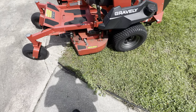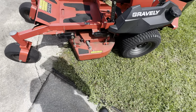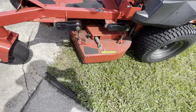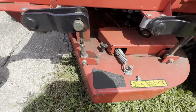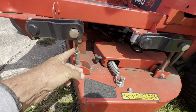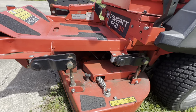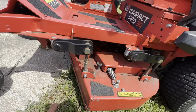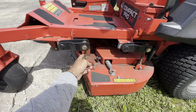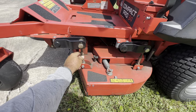I want to show you all the biggest problem I've ever had with this mower, and that is the way this deck is built. They put it on these posts right here, and I have no idea why they did this. I bought this mower because my dad had the previous generation of this and never had any issues with it. The old ones, I believe, were hung on with chains. This one is held on with these posts.